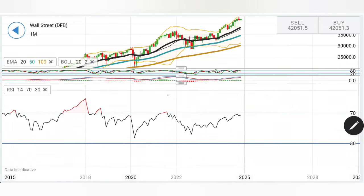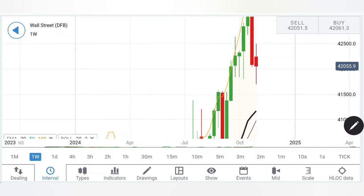RSI is at the highs, and on the weekly charts, look at the divergence of the price from the 20 period. A greater divergence calls for it to converge. Where is the 20 period sitting? 41,000, first support zone, and then 40,000 the next. These two levels need to be taken in order to confirm the crash here. If you look at the formation for the last few weeks, you can find a very good support formed here at 41,900 zone.